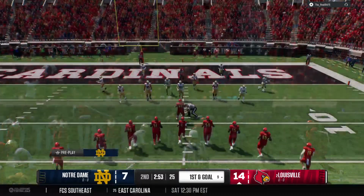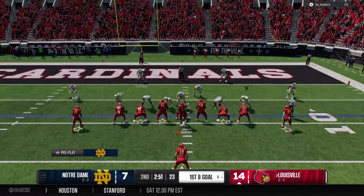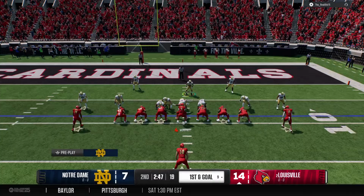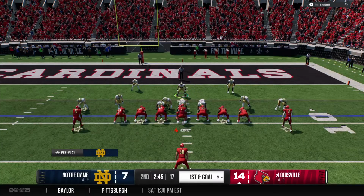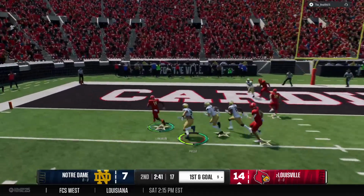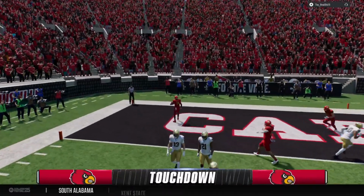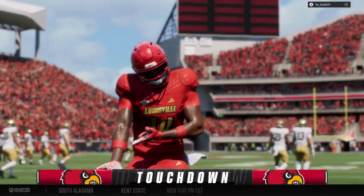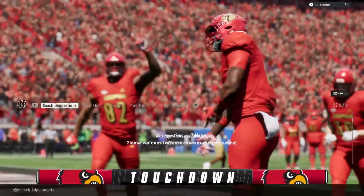Boy, the defense is in the right coverage here. Looked like they had exactly what they wanted to be able to come up with a stop here on 4th down. But there's the timing between a quarterback and the receiver. They knew exactly where they needed to go. Great timing and a 1st down. Receiver makes the catch. Touchdown, Cardinals. This quarterback is on fire today.